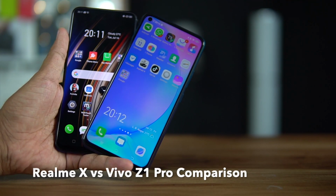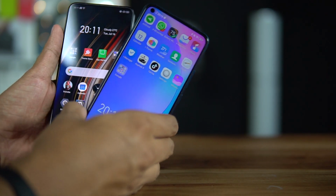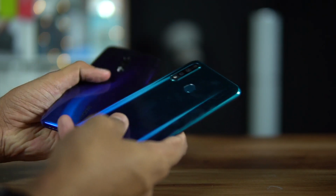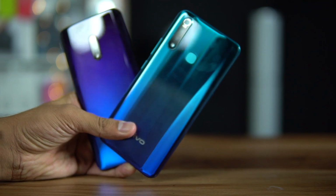Hey guys, this is Chetan for Gizmo Times, and you're watching a quick overview comparison of the Realme X with the Vivo Z1 Pro. Both are the latest phones from the companies, and they have quite a lot to offer for the price at which they are launched.